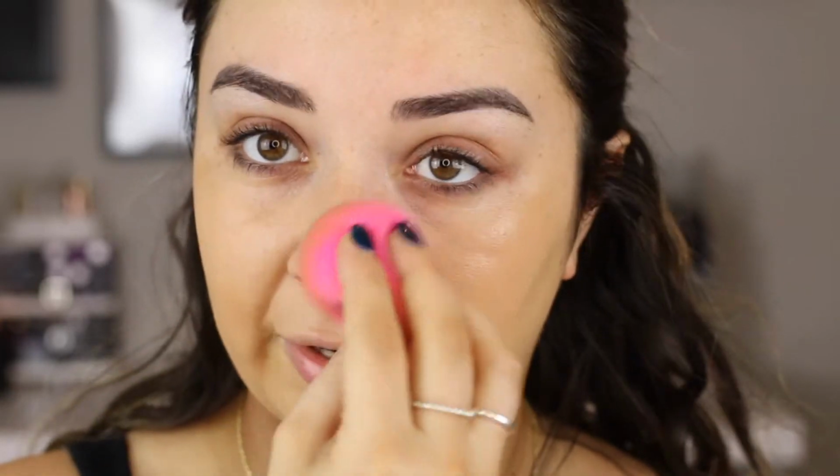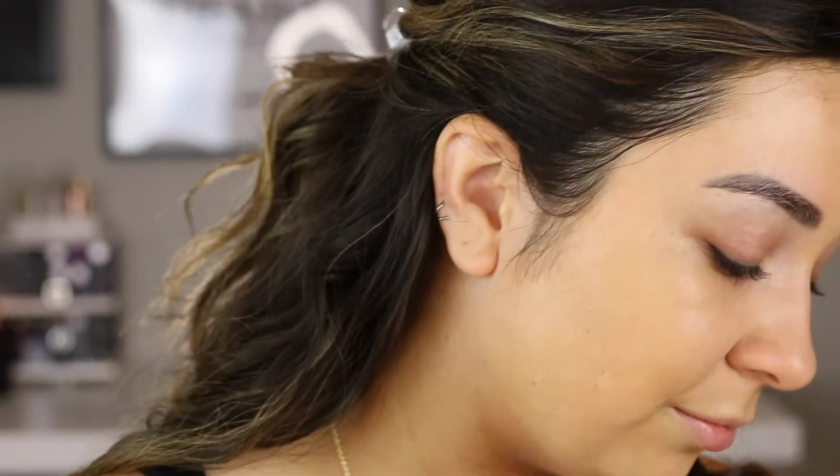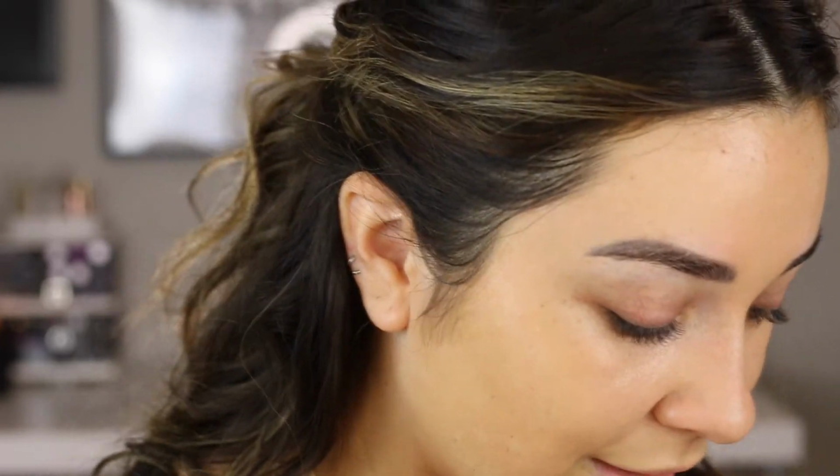I used the Drunk Elephant Baby Facial. I had it because a friend gave it to me. She said she's too sensitive for it, and she gave it to me because my skin is not sensitive at all. I swear I could rub dirt and battery acid and literally whatever on my face and it would be totally fine. But for some reason this, oh my gosh, it was so crazy.